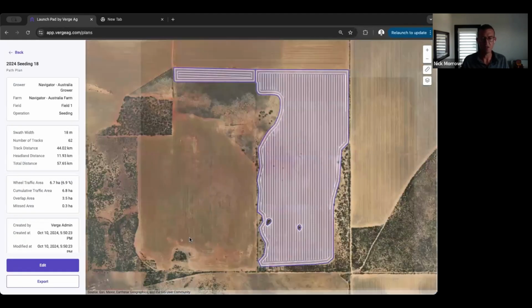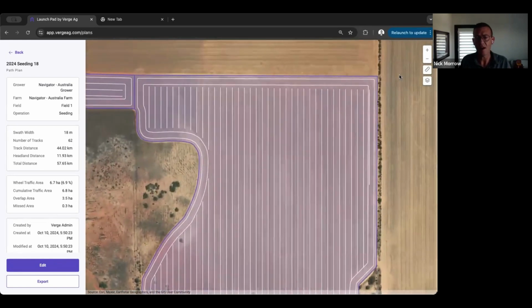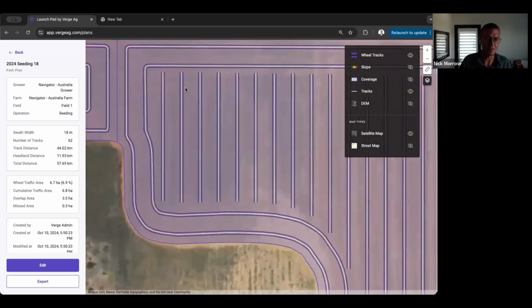So this is the view of the saved plan that we have. And this was 18-meter seeding, and we had a total wheel traffic area of 6.7 hectares across this field. So we're basically calculating that wheel traffic area for every one of these headland passes, and then we summarize that, as well as a percent of the field. For no particular reason, at least right now, other than we can do it, we also show that. We can visualize that to the user.